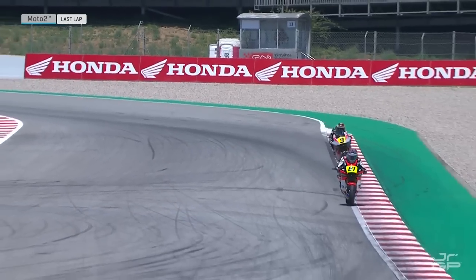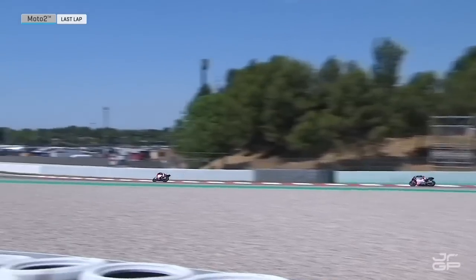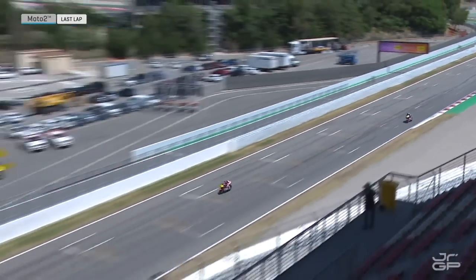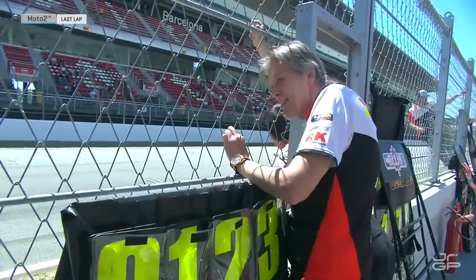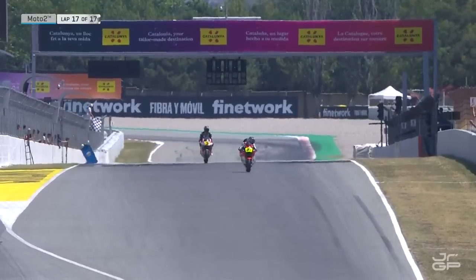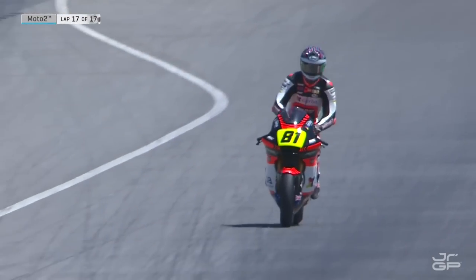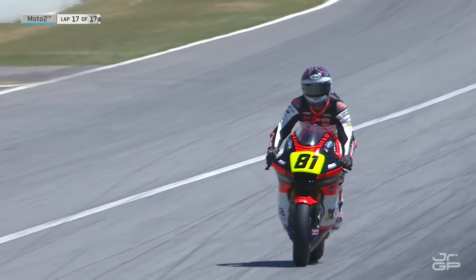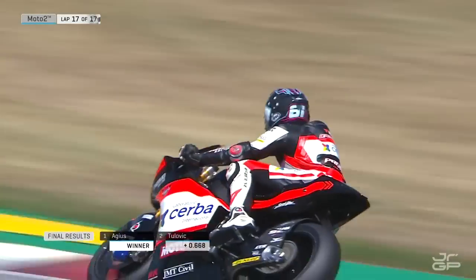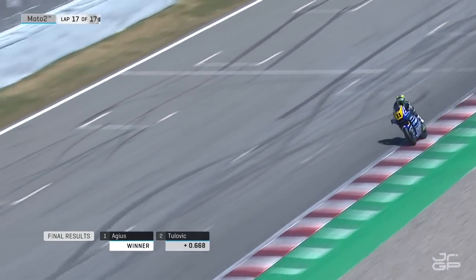One more corner to go then here in race 1, and Senna Aegis, no mistakes round the final corner. Like there isn't, he will come across the line to win his first race in the Moto2 European Championship. What a win for the young Australian. Lukas Tulovic crosses the line in second place. The first time he hasn't won in 2022. I'll get my words out eventually. But yeah, Lukas Tulovic annoyed with himself across the line, but what a race that was from Senna Aegis.